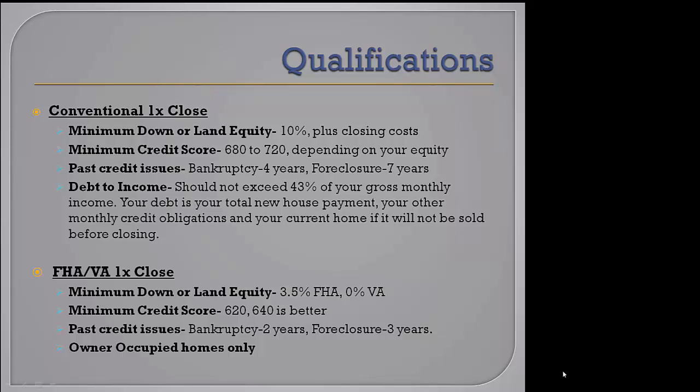The really great thing about these programs is if you have had a past credit issue like a bankruptcy or foreclosure or short sale, you don't have to wait 4 to 7 years. It's just a 2 to 3 year waiting period. Do keep in mind that the government programs, the FHA and the VA, are only for principal residences.